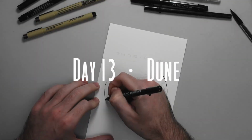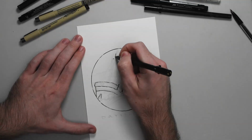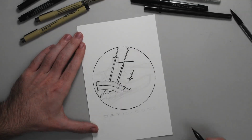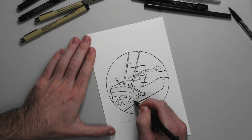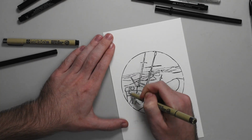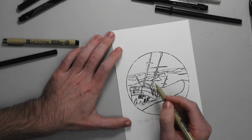Day 13, Dune. This is probably the first prompt so far in Inktober that I was just really not into. Something about it being just so landscape heavy didn't really appeal to me. I know a lot of people base their designs and illustrations for Dune off the book or the movie, and I've never read it. Sorry.